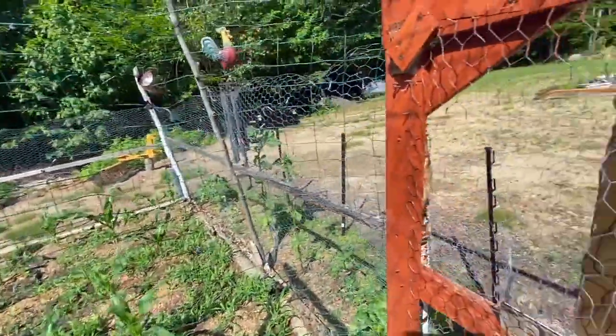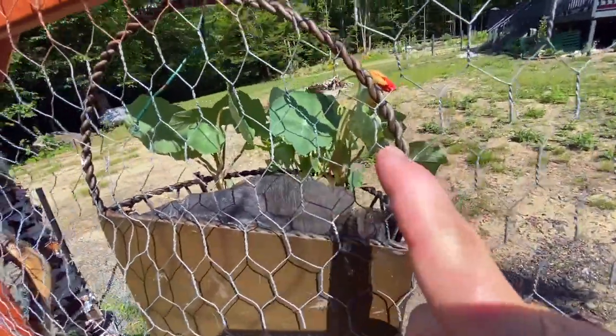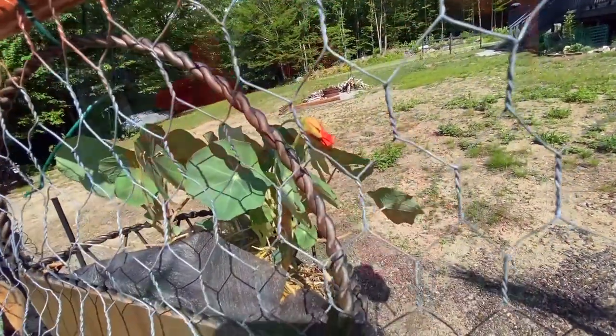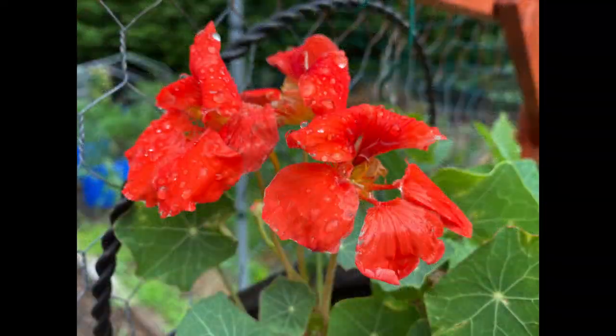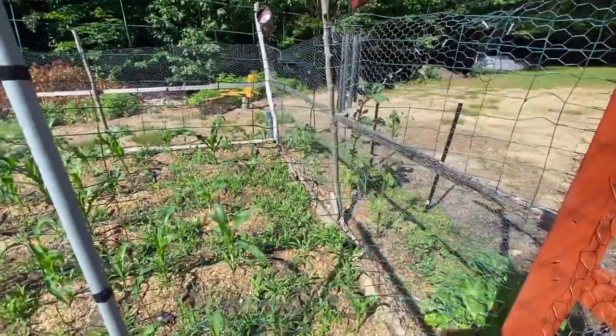So, as you come in, I put some nasturtiums in this basket here, and if you can see, there's a couple buds on there. They're gonna be beautiful, nice red. The hummingbirds will probably love that. So I'm excited about that.